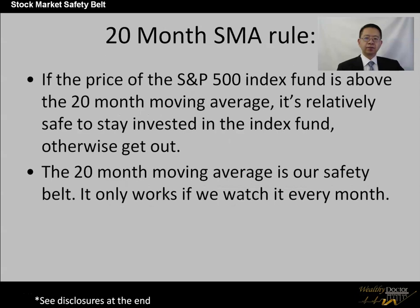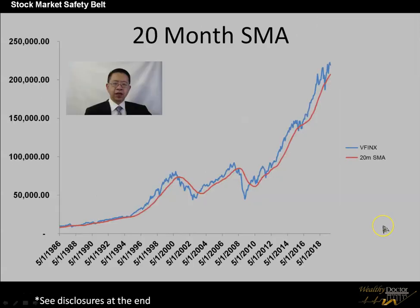So the rules are simple. If the S&P 500 Index Mutual Fund is above the 20-month moving average, which is easy to calculate, it's relatively safe to stay invested in the index fund, otherwise get out. The 20-month moving average is our safety belt if we look at it once a month, not more often, not less often.